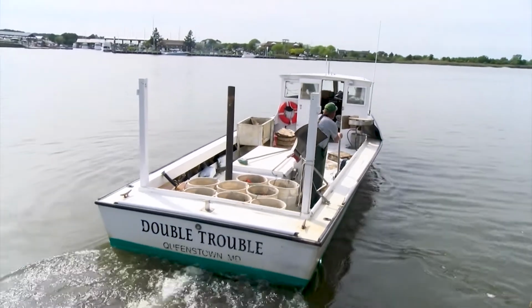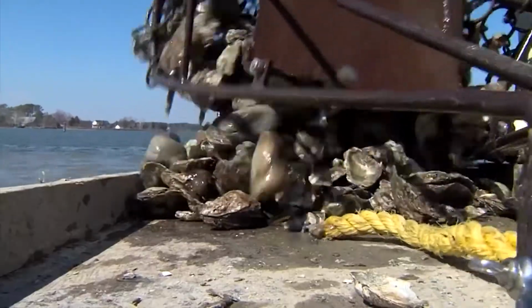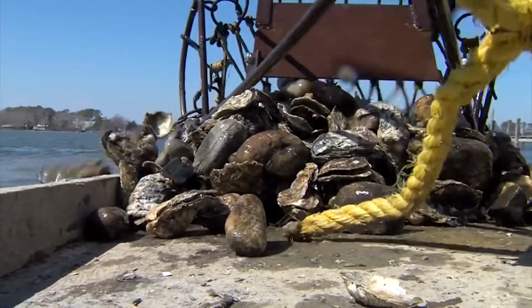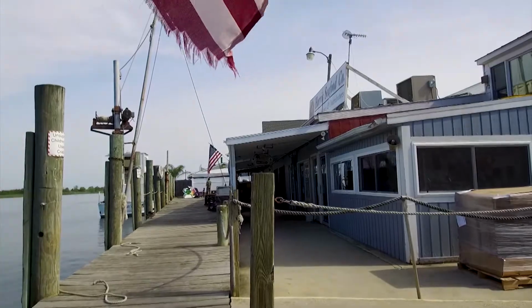Back in 2009, there was a huge initiative to kind of restore the bay. And one of the easiest ways to do that is put oysters back into the bay. Oysters filter the water cleaner, grasses grow, and all these fish species and crabs actually live in the grass and kind of blossom as that goes forward. Harris Seafood raises 70 million oysters a year.